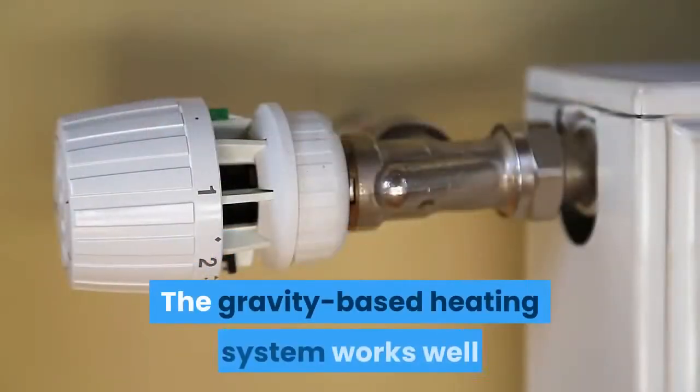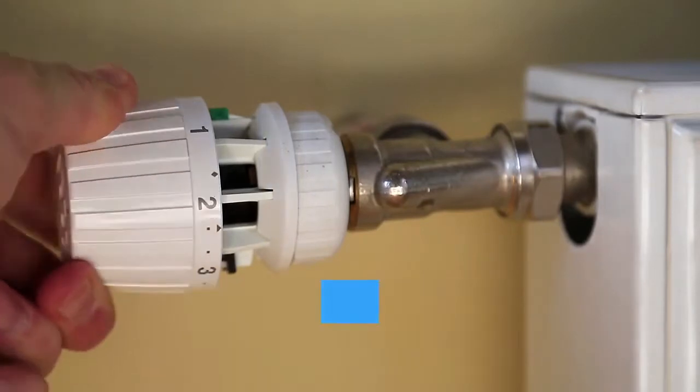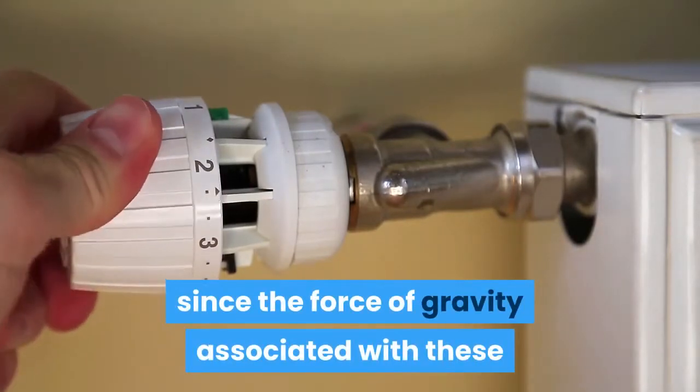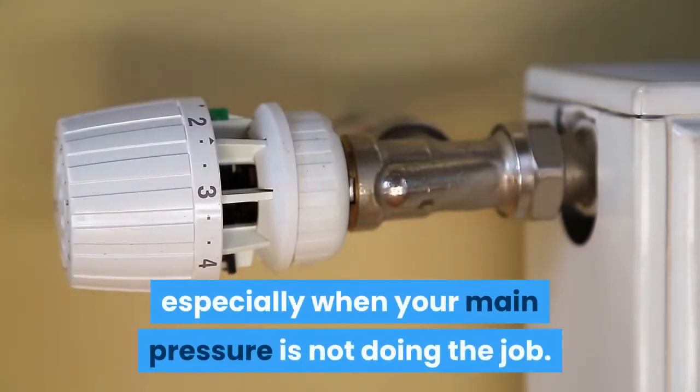The gravity-based heating system works well if you have low mains pressure in your area, since the force of gravity associated with these systems usually provides more water pressure, especially when your mains pressure is not doing the job.